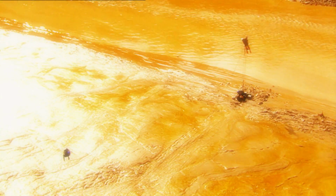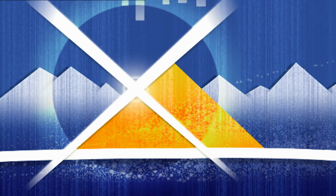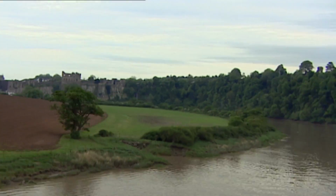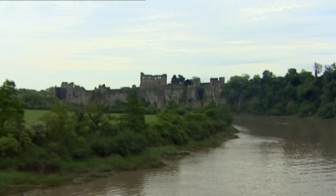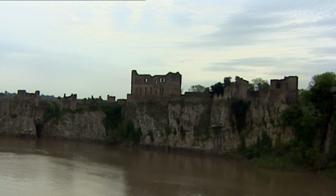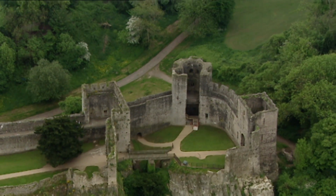This is archaeology on the very edge. This week we're in South Wales, up to our knees in mud in the fast-flowing River Wye, as we try to find a lost Roman bridge. This is Chepstow on the borders of England and Wales. It's also home to one of the greatest Norman castles we've ever known. Now, I know this may look serene, but welcome to the world of extreme archaeology.